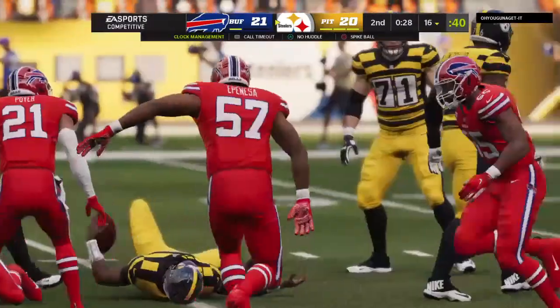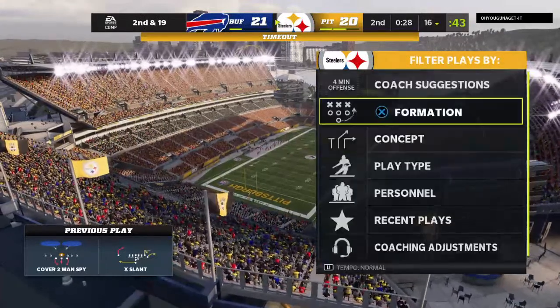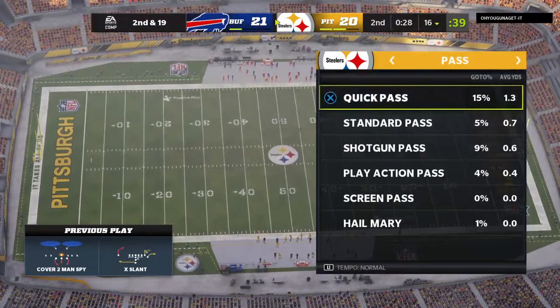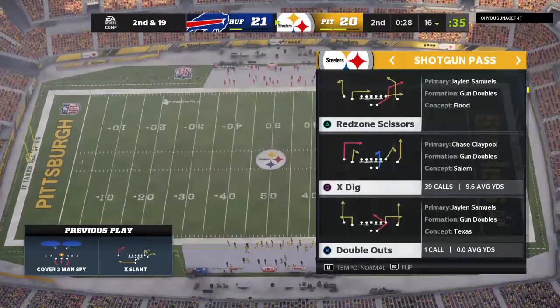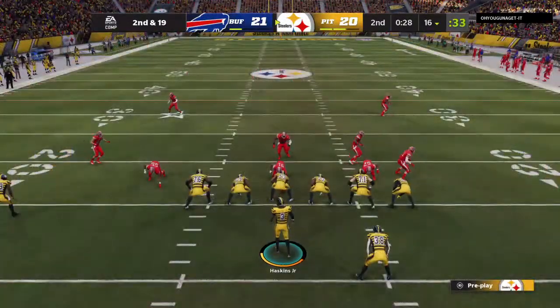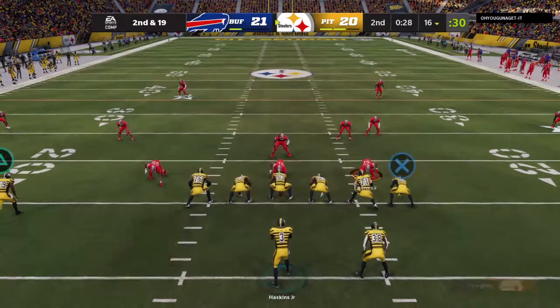Pressure gets to Haskins, and down he goes. Now the Steelers use the first of their 3 timeouts as they stop it with 28 seconds to go in the first half of play. After the sack, it's 2nd and 19, and the road gets a bit tougher from here.